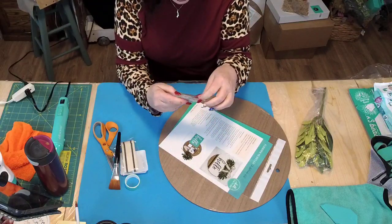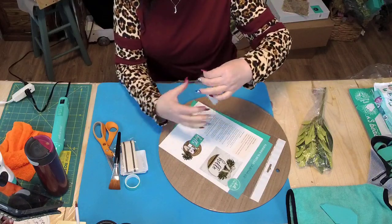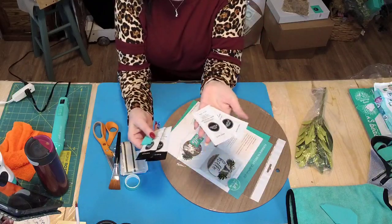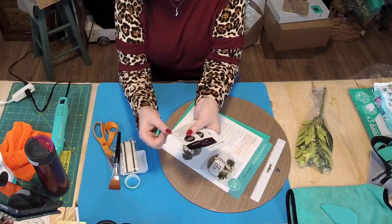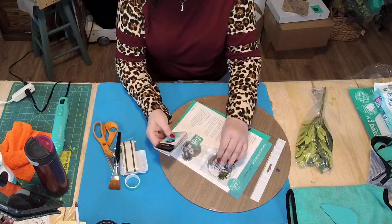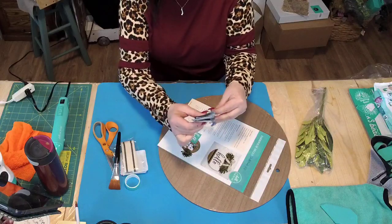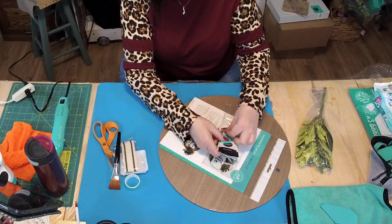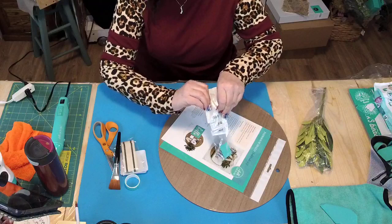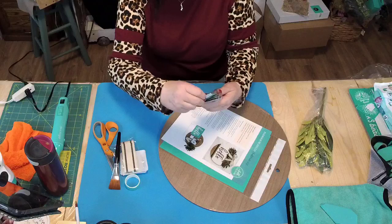Let me see if I can get this open. Okay. So you're going to get two packets of our bright white paste, two packets of our black velvet paste, and one of our mini squeegees. Instead of using the packets today, I'm going to use my jars because I have them here. But you will just squeeze the paste right out of these packets. There's enough in even one of these packets to do several projects, so you will probably have some left over.